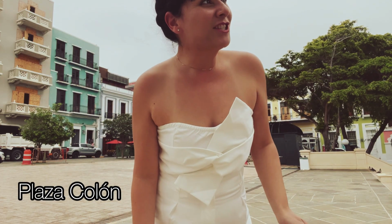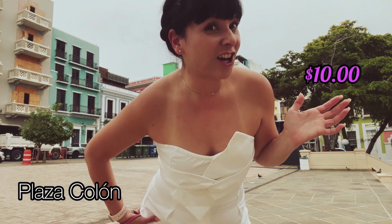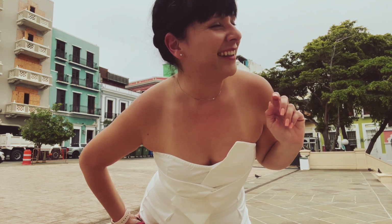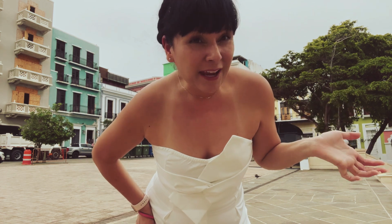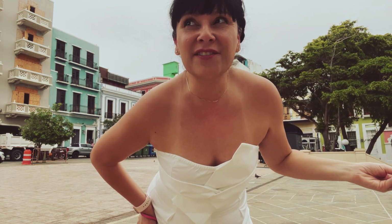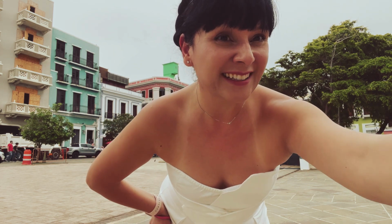So I made it down to Old San Juan. The cost to get here was just under $10, and that was an Uber ride, and it probably took 10 minutes. It's gorgeous weather. It's a little bit overcast. It may rain later, it may not, but there's old colorful buildings, lots of history, and I'm gonna go have a look. Come with me.